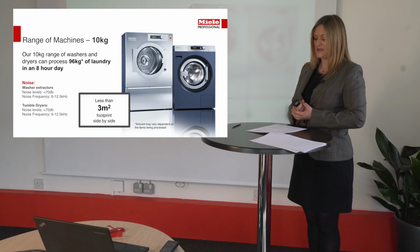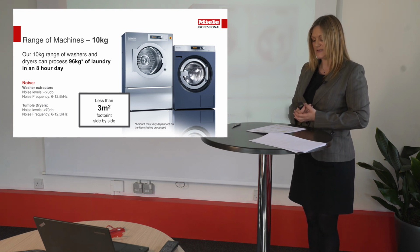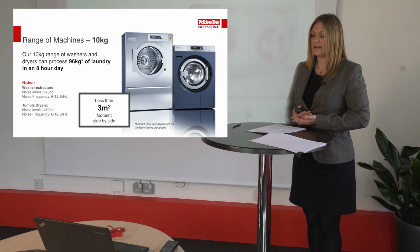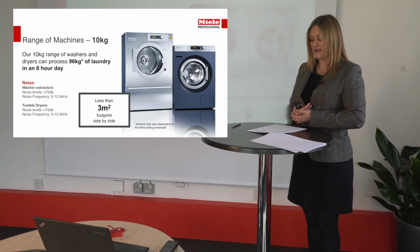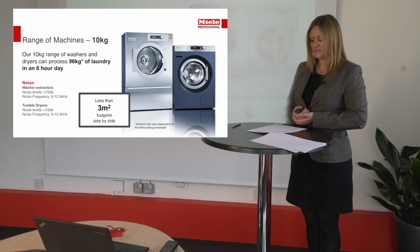As we move up again in capacity to the 10 kilogram machines, these cannot be stacked but still only take up less than 3 metres squared side by side. These machines would be able to process 96 kilograms of laundry in an 8-hour day. And again, as you can see, the noise and frequency levels remain consistent through the range.